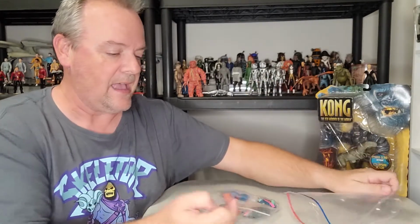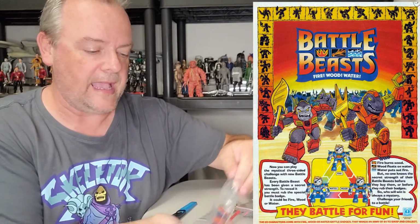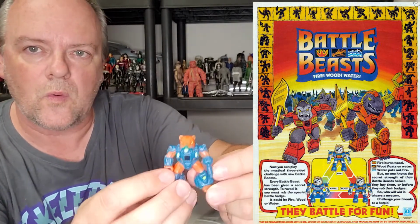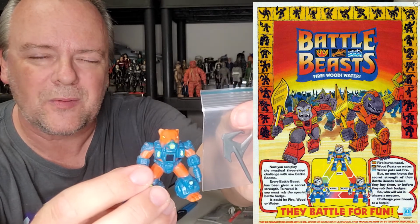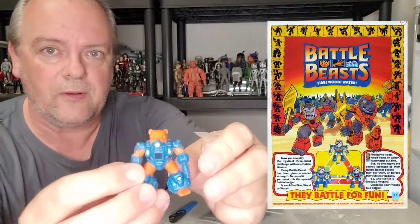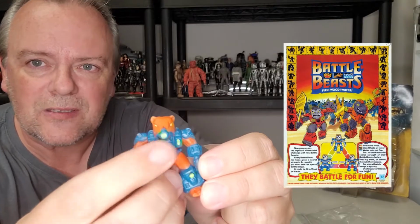These are Battle Beasts. Battle Beasts were by Hasbro. I got these from a seller in the Netherlands, and this one is War Weasel. They all came with weapons, so that's why I got them all from the one seller. I only want 4. These are the 4 that we had as young kids, and you're supposed to rub that.